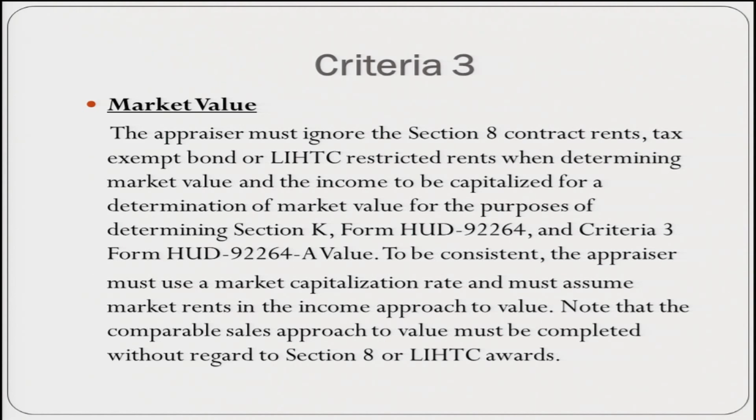And of course, at market value, the appraiser must ignore the Section 8 contracts.